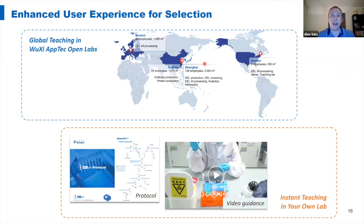So we have DEL screening in 3 different places: in Munich, in Shanghai, and in Boston. And so depending upon where you are, you can decide to send your samples back to any one of these 3 spots in order for the processing to take place.